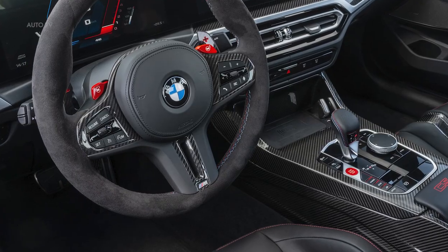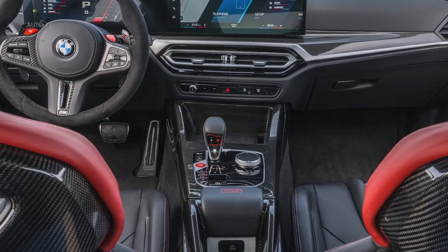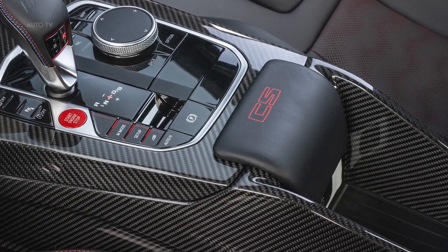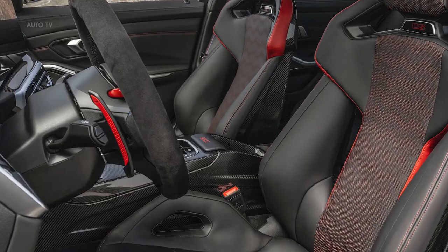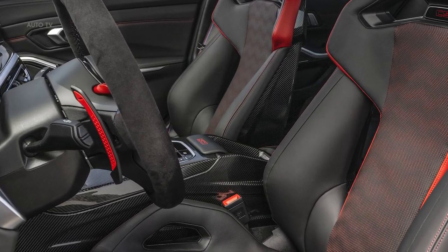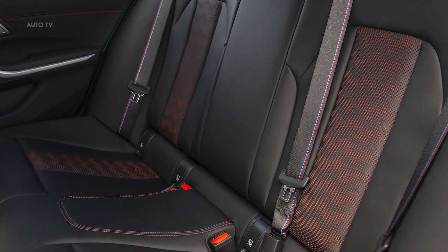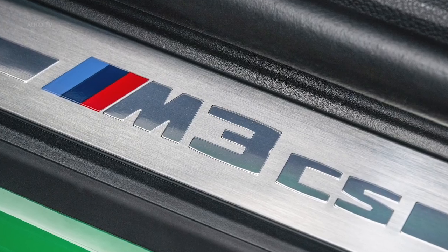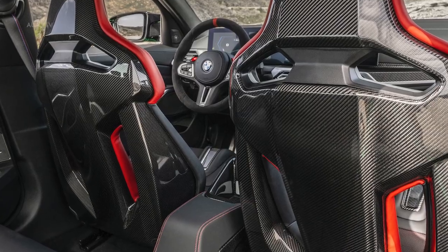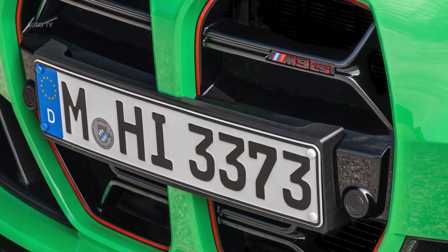In the interior, we see M carbon bucket seats in a model-specific bicolor design in black and red. And their black and red bicolor finish is repeated for the two rear seats of the sedan. Another highlight is the lightweight design center console made of carbon fiber. And the M Alcantara steering wheel with carbon fiber shift paddles and the red 12 o'clock marking are standard. I think this makes a really perfect combination with everything we've seen on the outside.